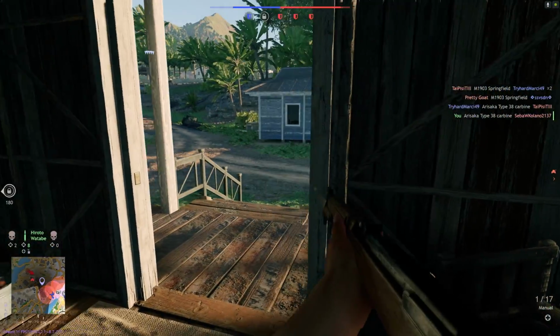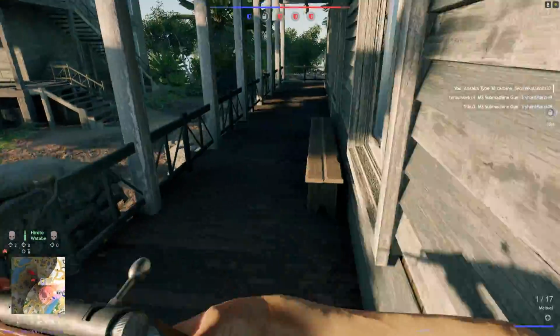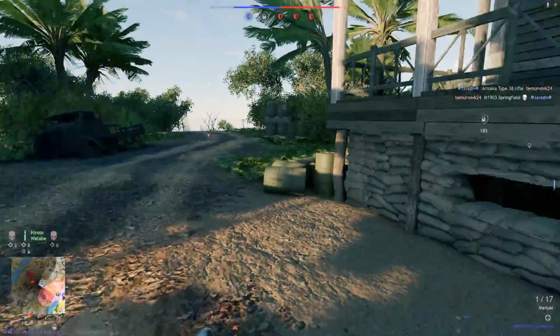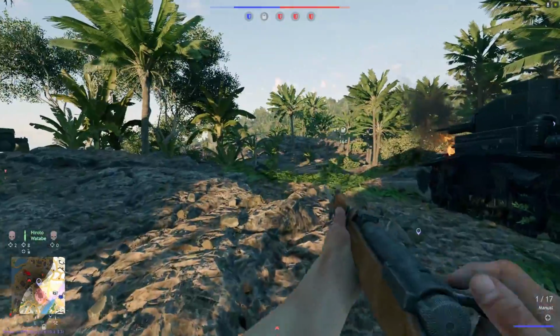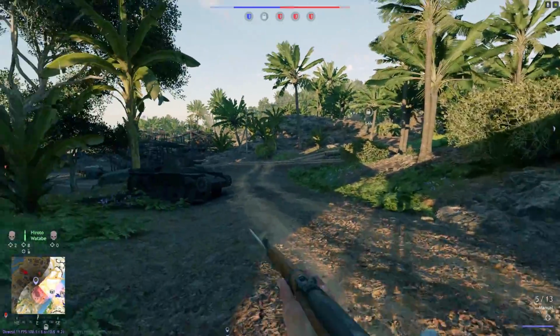Enlisted itself is an alright shooter. I think you'll have a decent amount of time playing it, some good gunfights and that, but I don't think it'll be your main game going forward. I don't think it will replace any other shooter that you're playing now. There were some unfortunate people that did actually buy it on Steam. There was an all-time peak player count of 254 players.